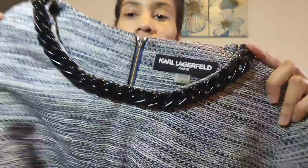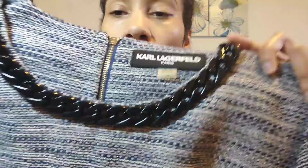Is it a sheath dress or a shift dress? I think it's sheath. But it's got this beautiful gold tone zipper on the back. And if you didn't notice, it has this nice little accent of braiding. It's like a necklace, like a woven plastic necklace, but it's part of the dress. So I thought that by it being a size 14, new with tags, and an expensive brand, it would do well.